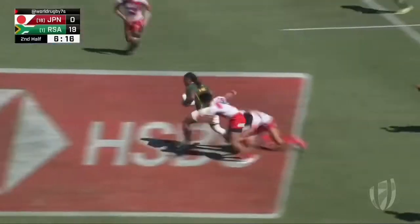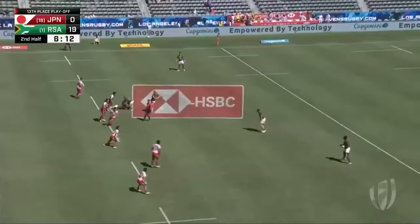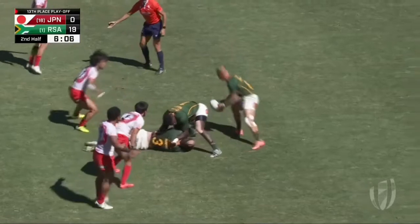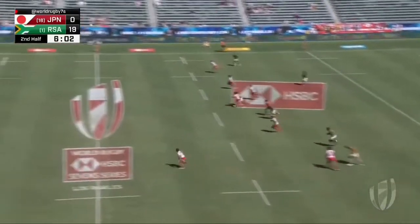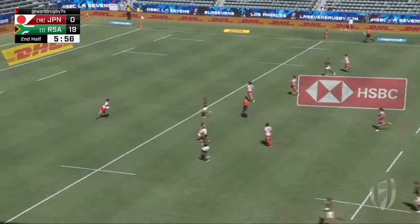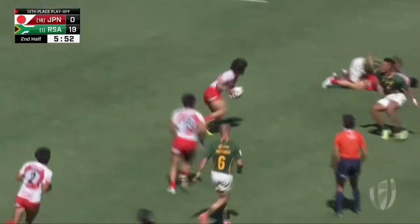Branko de Pree picks up and goes himself. Gets rid of one customer. Murphy on the front foot for the Blitzbox. Makata in there as well. Kick over the top from Sean Williams, chasing his own kick, but it's going to be won here by Noguchi. Looking for more Japanese jerseys that he could switch with, and there's one of them.